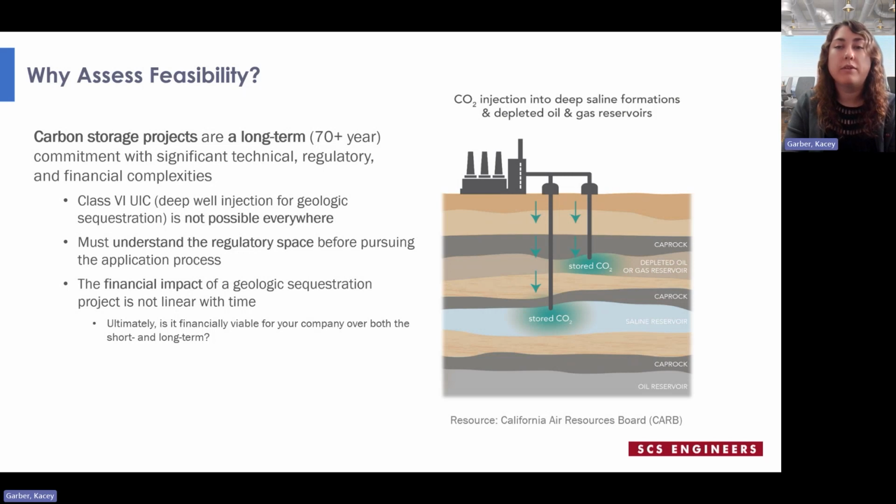When assessing feasibility, it's important to keep in mind that deep well injection for the purposes of geologic sequestration of CO2 is not possible everywhere. Additionally, regulatory requirements are variable and dependent on location, so you'll want to form a solid understanding of the regulatory space before pursuing the application process.